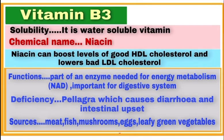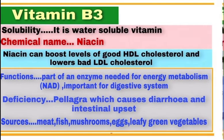Now see the deficiency disease. Pellagra is the deficiency disease of niacin, which causes diarrhea and intestinal upset. Good sources of vitamin B3 are meat, fish, mushrooms, eggs, leafy green vegetables.